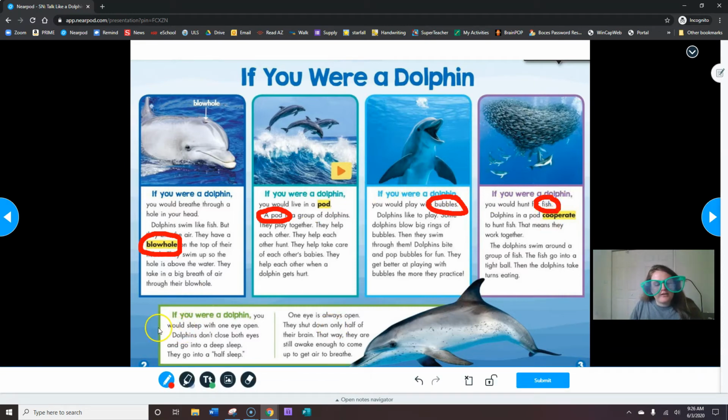If you were a dolphin, you would sleep with one eye open. Dolphins don't close both eyes and go into a deep sleep. They go into a half sleep. One eye is always open. They shut down only half of their brain. That way they are still awake enough to come up to get air to breathe.